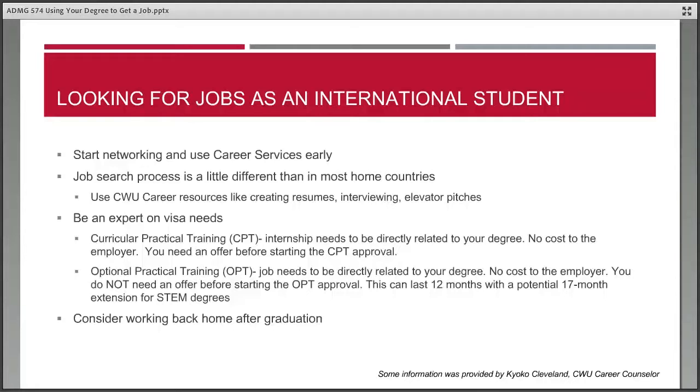We've included a little bit up here, particularly for CPT and OPT student visas. For CPT, your internship needs to be directly related to your degree. There's no cost to the employer. You do need to have the internship offer before you start the approval process. For OPT, again, your job does need to directly relate to your degree. There's also no cost to the employer, but you don't need an offer before starting the process to get approved.